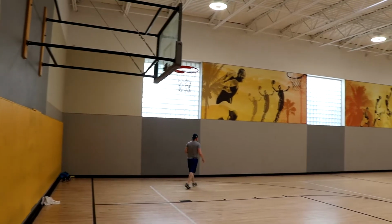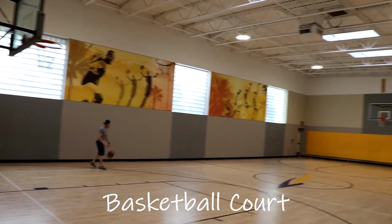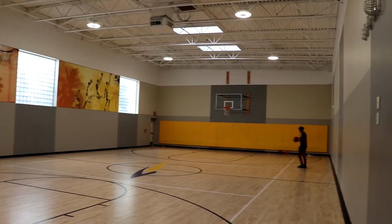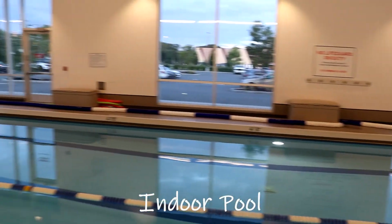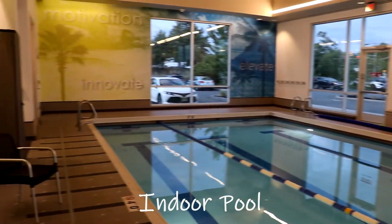A boy's shooting some hoops over here. This is a full-size basketball court. This isn't no Olympic-sized pool, but it will do.